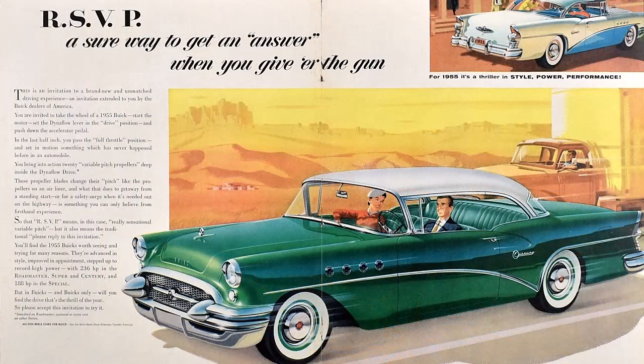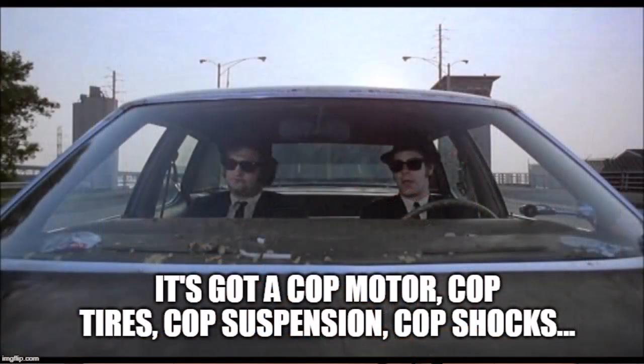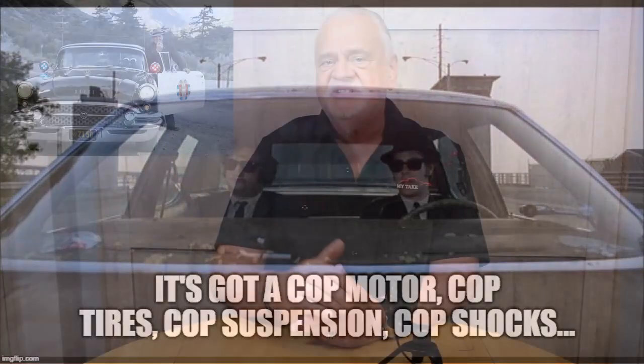Now, the Century was already popular for being a mid-size car with a full-size car engine. They took the Special and they put the Roadmaster engine in it, and Buick just took that winning formula and added something that would become legendary maybe 30 years later. They put a cop motor in, cop tires, cop suspension, and cop shocks, and a legend was born. Now, you've probably seen the TV show with Broderick Crawford, and so you're familiar with that car.